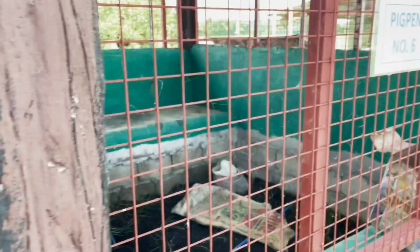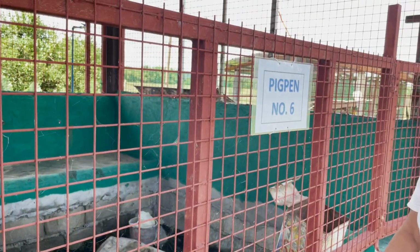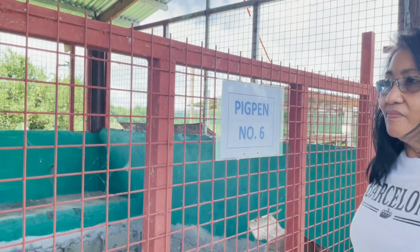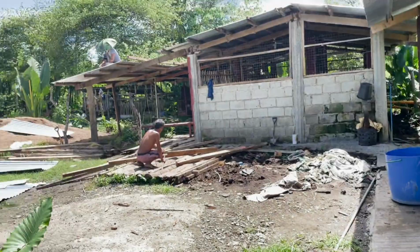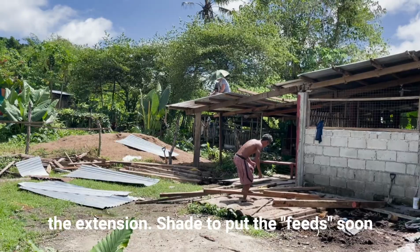Yes, 60 heads of pigs ngayon. Dami. Our baboy na mo gave birth to 10 pigs. They look like little birthday pigs. Extension. Para may paglagyan ng pigs. Ay, malapit na siya.